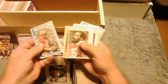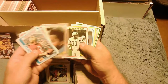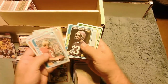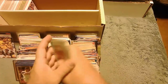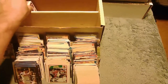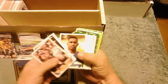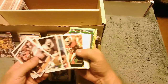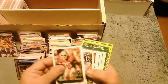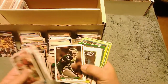And here's some more older football. John Matuszak. Golden Richards. Nice. More cards from 78 Topps. Then we got some 92 Topps football. Got some gold ones here, though. Eric Davis. Eric Allen.